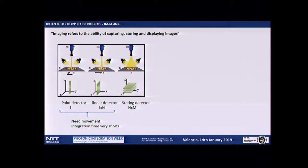You have to divide the integration time of the detector by the number of pixels that you are scanning. And this is a complete disaster when you are trying to use it for frame rates, etc. Then again, if I have to write my wish list, I would prefer to use M by M sensors, or a staring sensor.